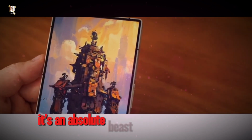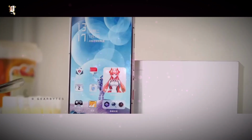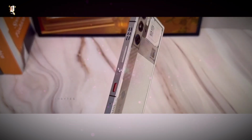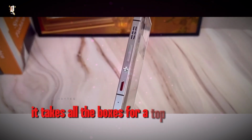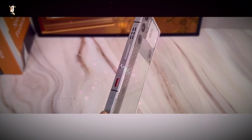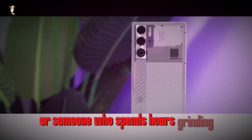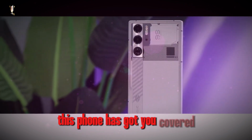It's an absolute beast of a gaming phone. From the design to the performance, accessories, and features, it ticks all the boxes for a top-tier gaming experience. Whether you're a casual gamer or someone who spends hours grinding, this phone has got you covered.